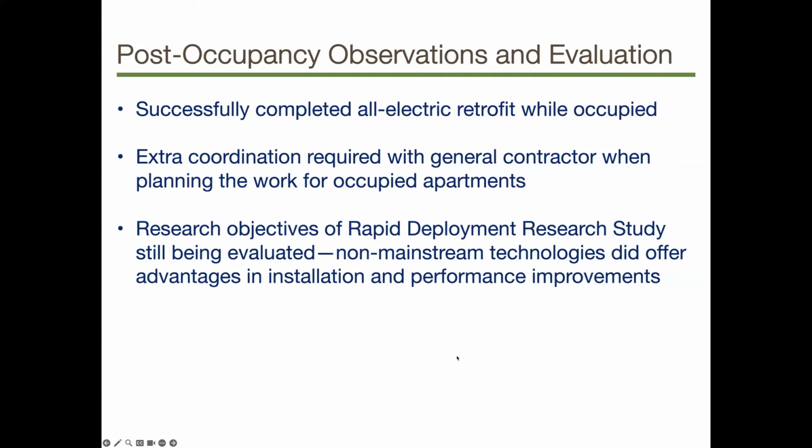They are now evaluating whether things like the rapid deployment of roof panels could quickly be a way to retrofit buildings like this up and down the state. That report is going to come out very shortly.